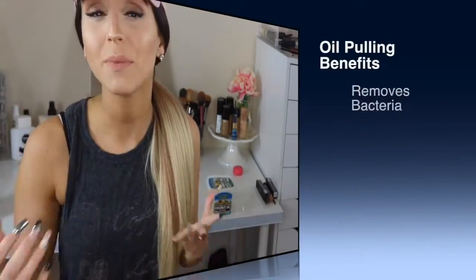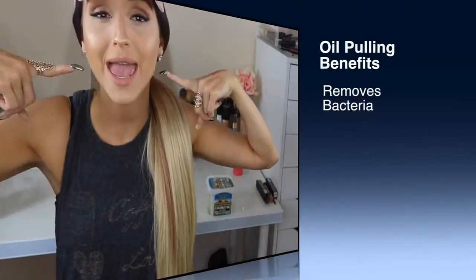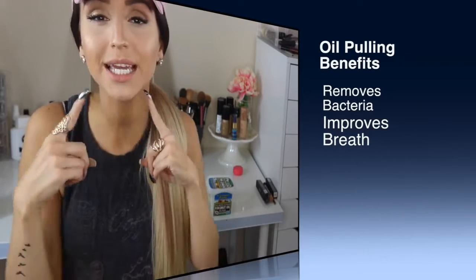Start off and tell you my 10 uses for coconut oil. So first off, I use it in the morning as my mouthwash. It's called oil pulling. This method has been around for years. This method is amazing for your mouth health. Honestly speaking, it does so many things.